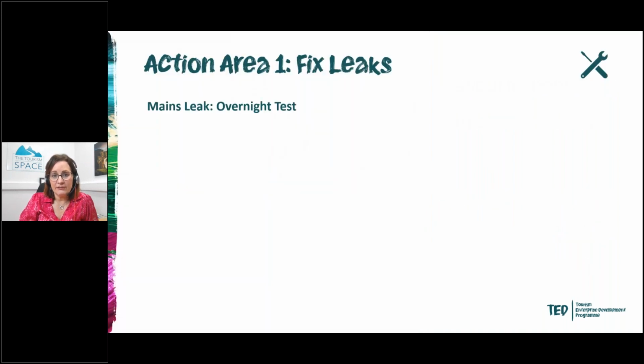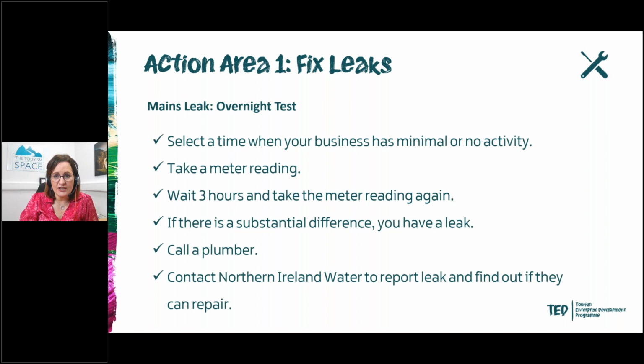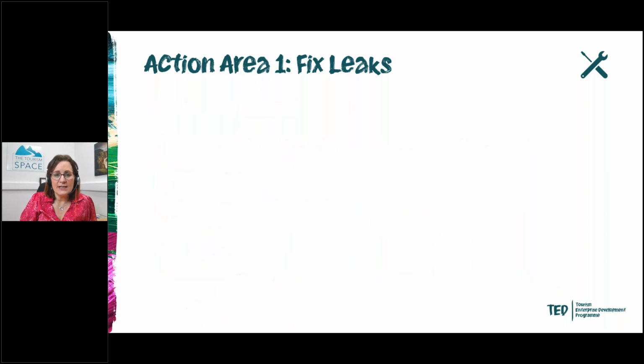So the very first thing is to check whether you have leaks or not and make sure that you don't. An overnight test is the best idea. Select a time when your business has minimal or no activity, take a meter reading, wait 3 hours and take the meter reading again. And if there's a substantial difference, you have a leak. That's a certainty. Get the plumber in, contact Northern Ireland just to let them know, find out if they can help in any way. You never know, but really it's on you to get that fixed. So that's the most straightforward way to figure if you have a mains leak. Do an overnight test, or it can be during the day if there's minimal activity happening.